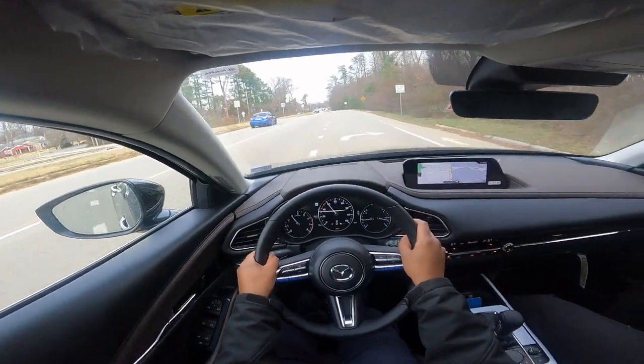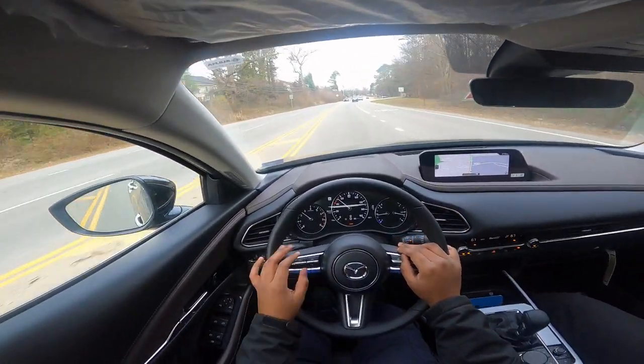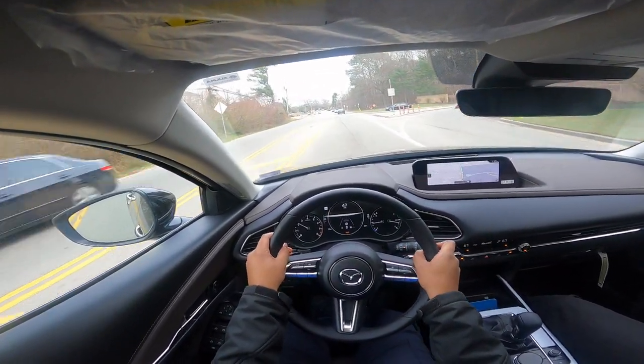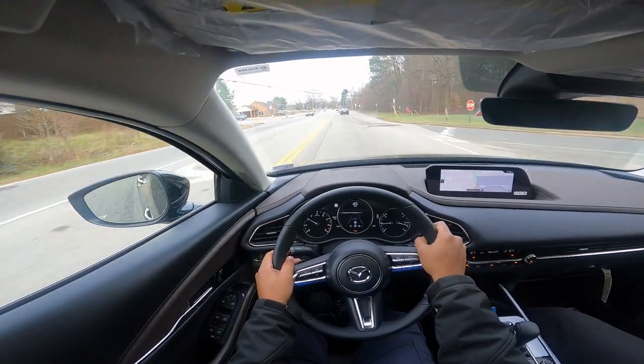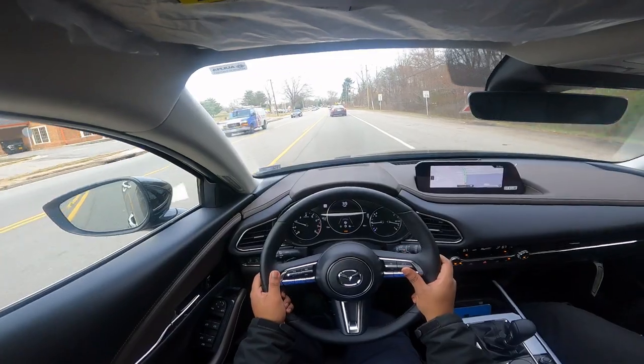The power. That mid-range torque, you can really feel it though. The moment you plant your foot on the accelerator, it just takes off. I do want to try out the adaptive cruise control.